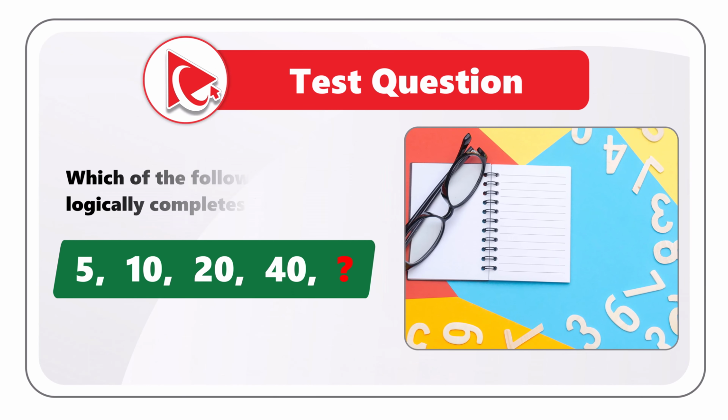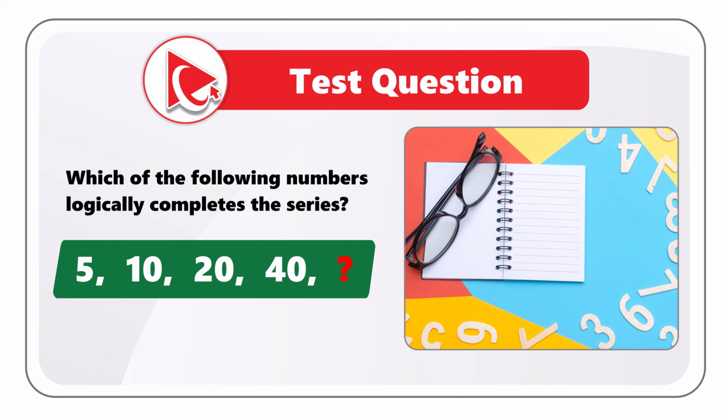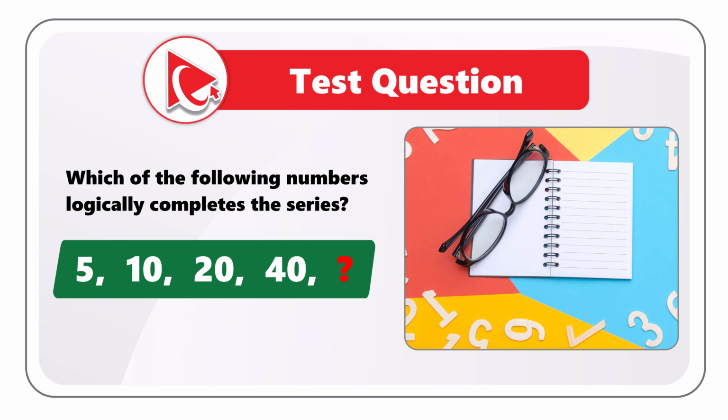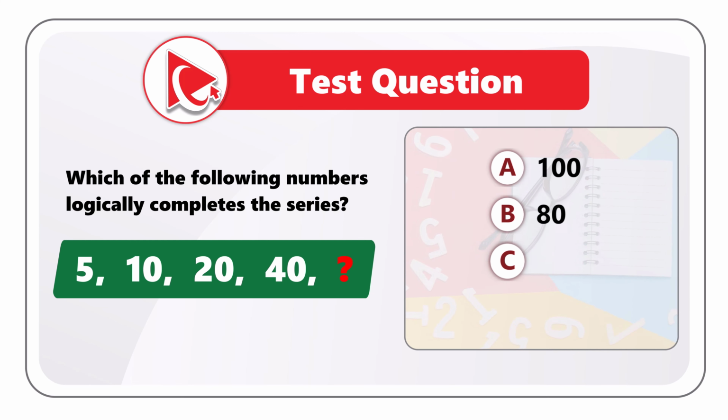Take a close look at the series of numbers and determine which one logically completes the series. The numbers are 5, 10, 20, 40, and then comes the missing number, which you need to select out of 4 possible choices. Choice A, 100, choice B, 80, choice C, 50, and last but not least, choice D, 60.